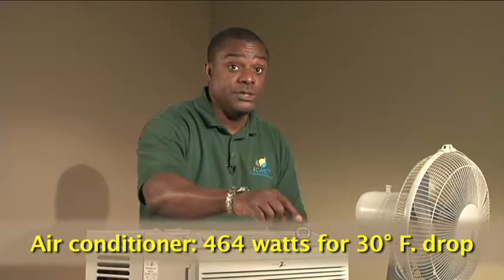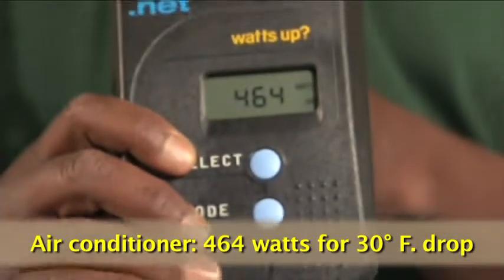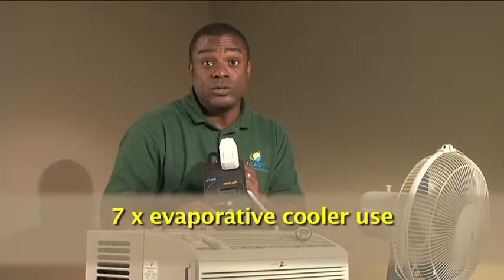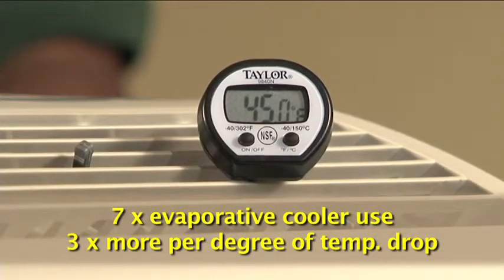Evaporative coolers work great in arid climates, but where the humidity's high, we have to have air conditioning. But there's a price to be paid, and that price is high electric usage. On this window air conditioning unit, we're seeing almost 30 degrees of temperature drop. But our watt meter is telling us we're using over 450 watts to get that. That's more than 7 times what the evaporative cooler used and 3 times more per degree of temperature drop than the evaporative cooler. But if you live someplace humid, really, you don't have a lot of options beside the fan and the air conditioner. Let's go back and talk about the fan.